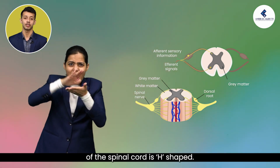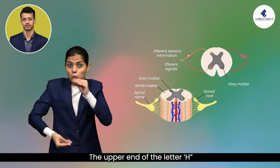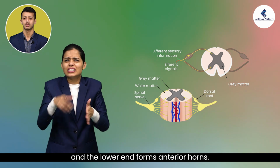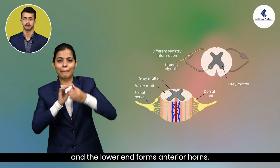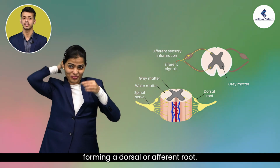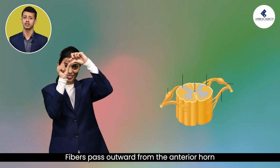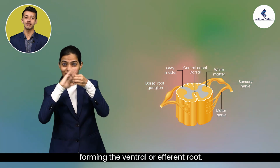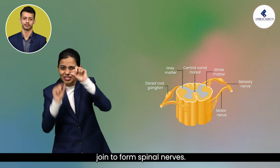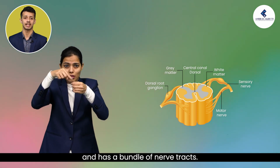The grey matter of the spinal cord is H-shaped. The upper end of the letter H forms posterior horns and the lower end forms anterior horns. A bundle of fibers passes into the posterior horn, forming a dorsal afferent root. Fibers pass outward from the anterior horn, forming the ventral or efferent root. These two roots join to form spinal nerves. The white matter is external and has bundles of nerve tracts.